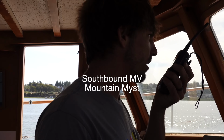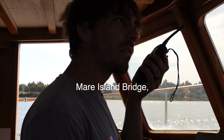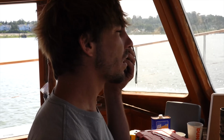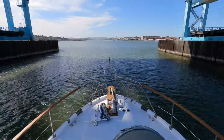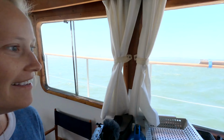Southbound motor vessel, Mountain Myst. Maryland Bridge, run. Hey, Mare Island, just requesting your next opening, please. Roger, this bridge is on demand. It's getting a little rolly.